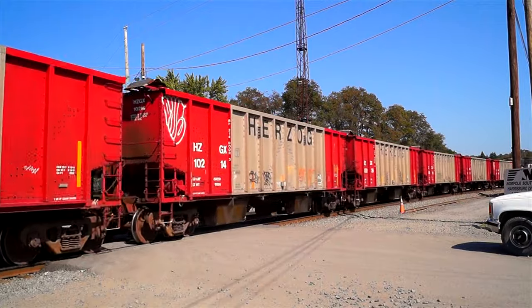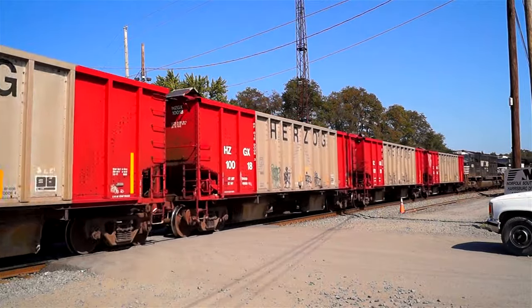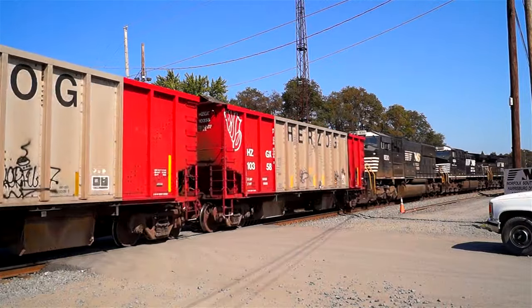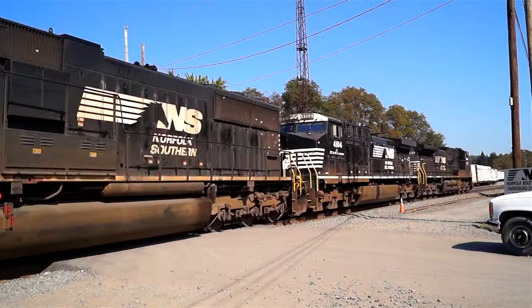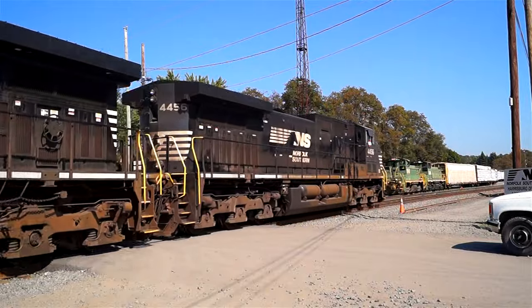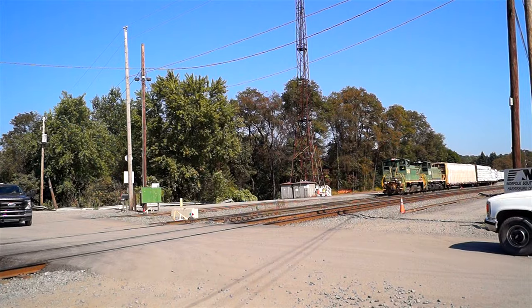As if the Gevo combination up front wasn't enough, imagine my total delight when I saw the empty candy canes bringing up the rear of today's train. And if things couldn't get any better, the cherry on top was the SD70ACe number 1830, along with the rock train's power, all bringing up the rear and rounding out today's treasure trove of surprises.